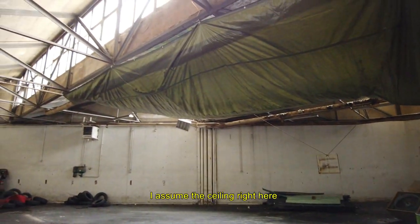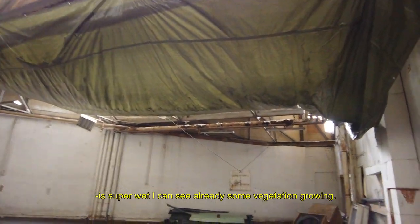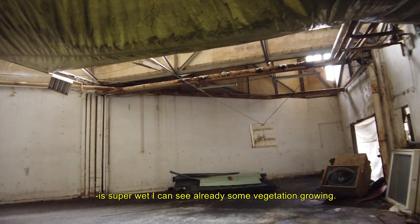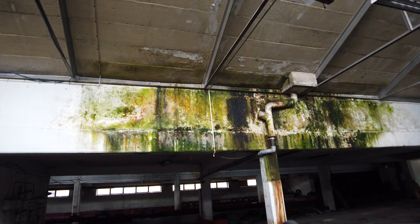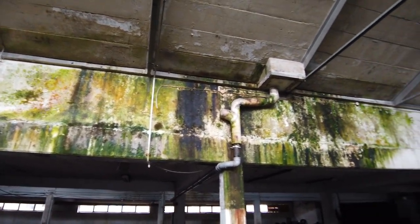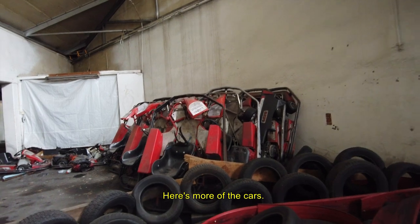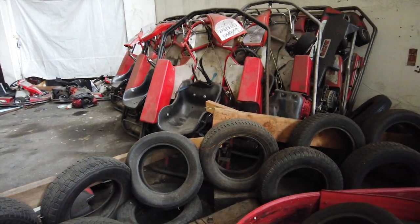I assume the ceiling right here is super wet. I can see already some vegetation growing. That's why there's this sheet. Here you see more of the cars. Nice.